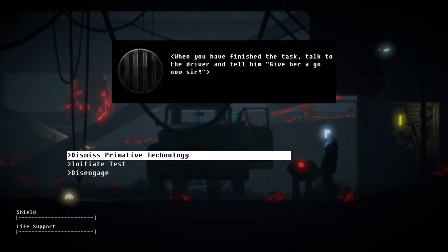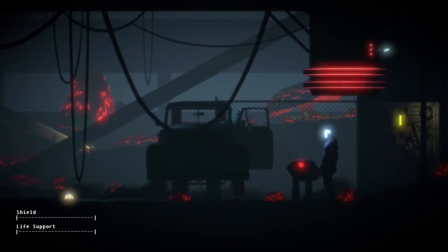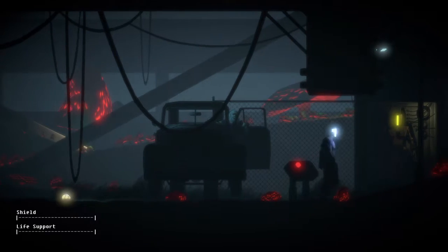Nice. The vehicle represented is entered. It is illogical to imagine a human utilizing such a machine. Trophy Aaron doesn't let it.